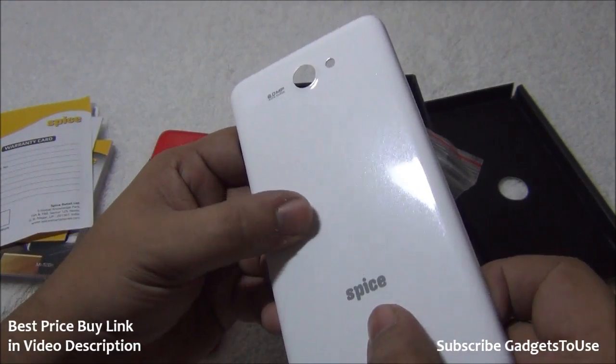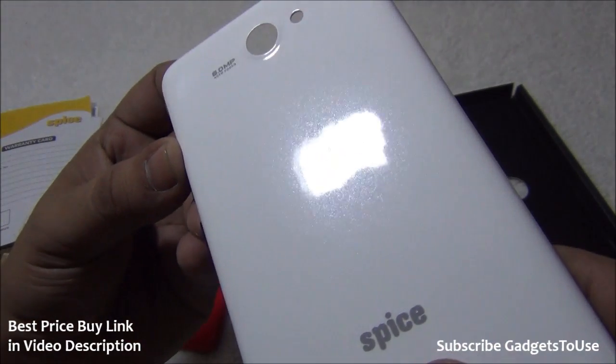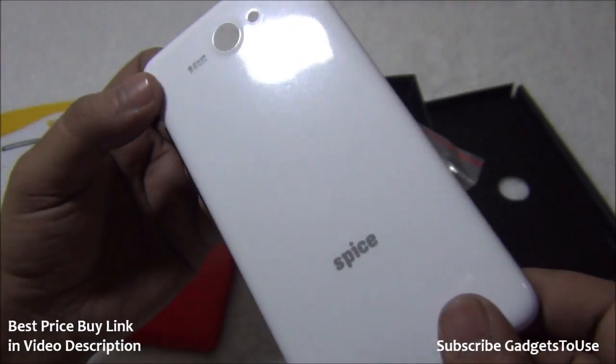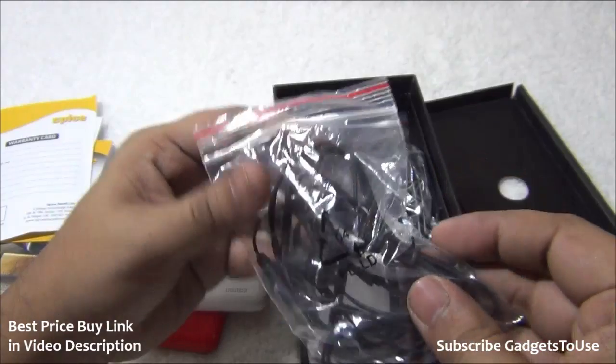So the white is also glossy, but it has a texturized kind of material over there, which I don't know whether you can see, but I can see that with naked eyes. And here we have the headphones.